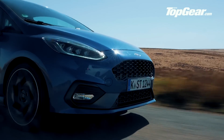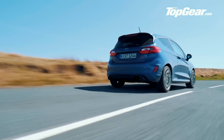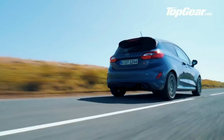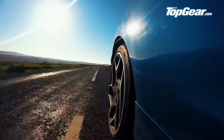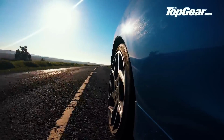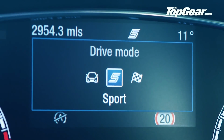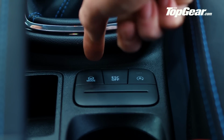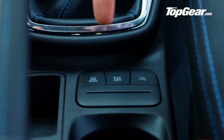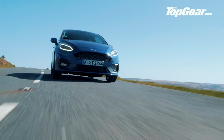I'm not a massive fan of the steering. It feels a little bit stodgy, but the rack itself is quite sharp, so turn-in is quite precise. And the brakes do the job, but you could probably have a bit more bite at the top end. You can't choose the car's settings for the dampers and the exhaust noise and so on individually. You have to go through the button down here and cycle between normal, sport and track. But that button isn't very well sited down there. It's hard to find when you're driving.